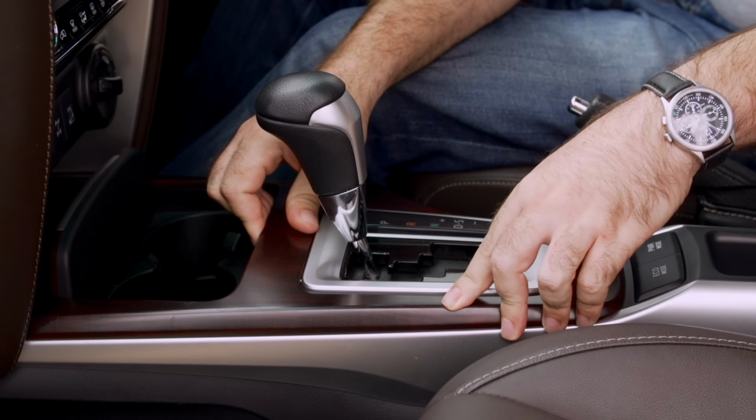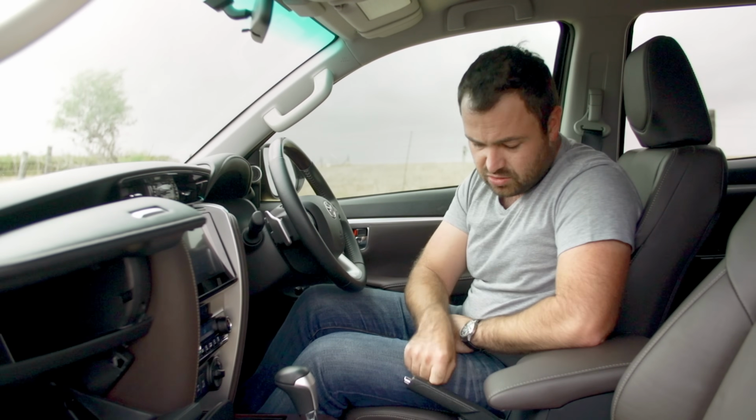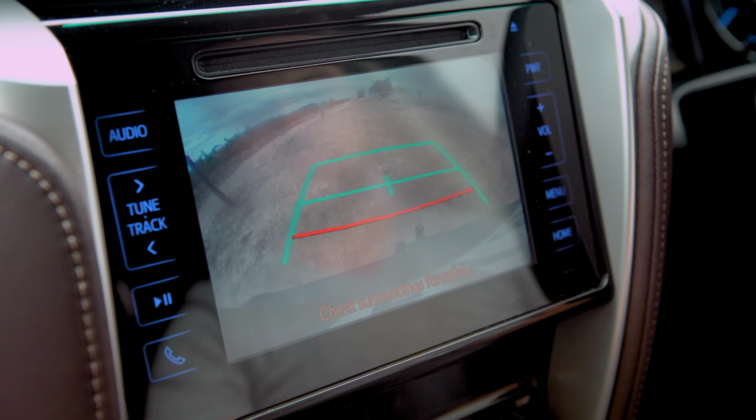All around the gear knob, this is all plastic. It's fake wood and it kind of creaks sometimes on bumpy roads. The handbrake too is also just plastic. And then there are a few little things missing. There are auto headlights, but there aren't auto wipers. And while there is a reverse camera, there's no park distance control. And I think that's a really nice thing to have on a car of this size.